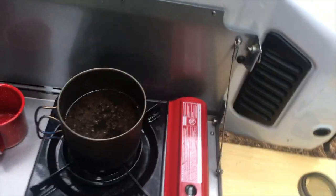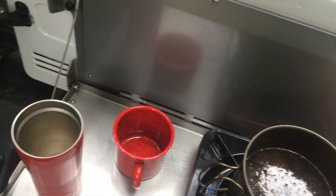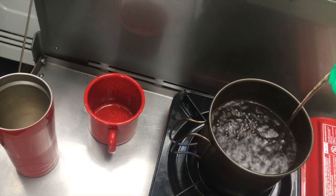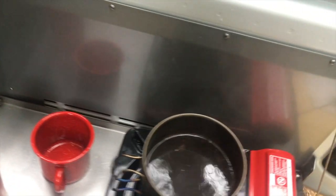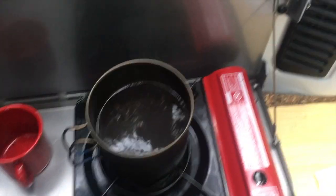I was so excited about getting my coffee grinder and my Jackery that I forgot to bring my press, so I had to make cowboy coffee, where you just pour hot water and dump coffee in it and boil it. Then as I'm doing that, I'm pouring some cool water over it, and the grounds are supposed to fall to the bottom. Everybody's telling me that, all the videos I watch. So I did that, and we'll see what happens.